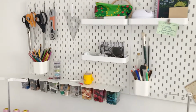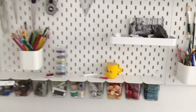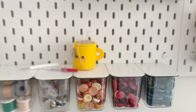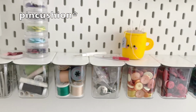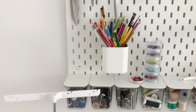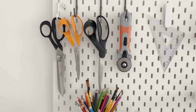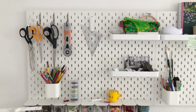And I have my buttons sorted into color, so that looks really nice. And I have this little cute needle holder. It's from Hannah Doodle Crafts. I will link it below if I can find it. I have some more buttons, some more pens, scissors, everything that I need to have close at hand.